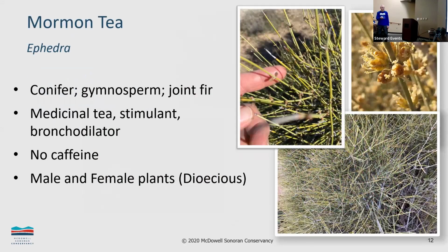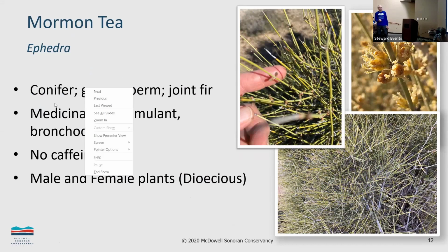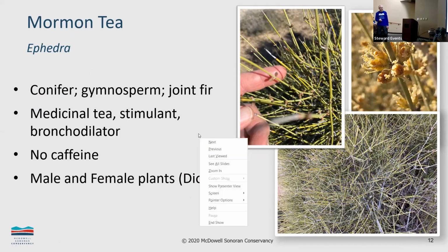And actually, these are quite visible each year. This is the female, has cones. These are the flowers of the male plant. This is what you see it looking like much of the time. It might be darker, but this one is also called joint fir. And here you can see the joints.